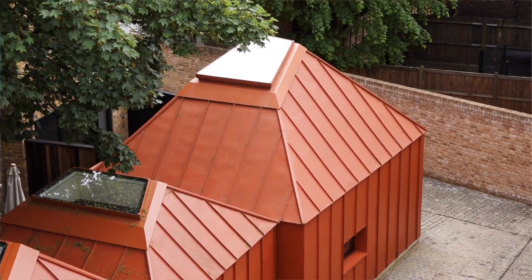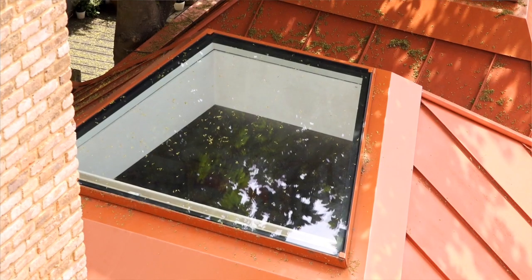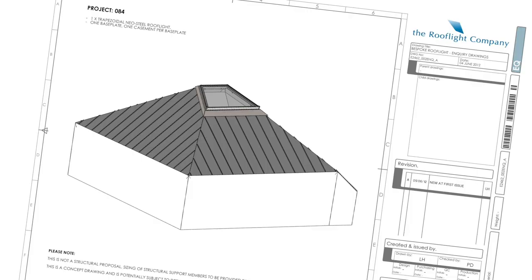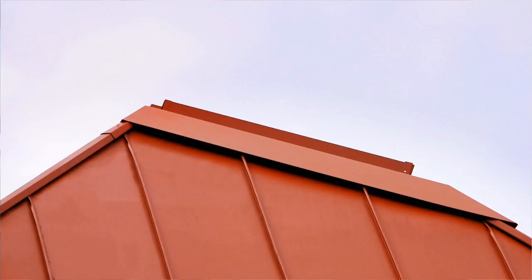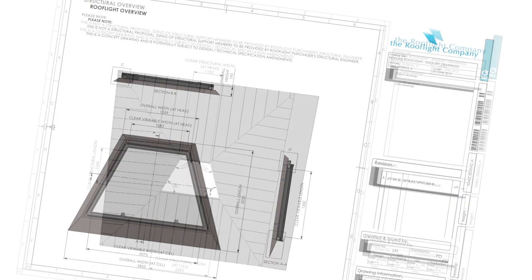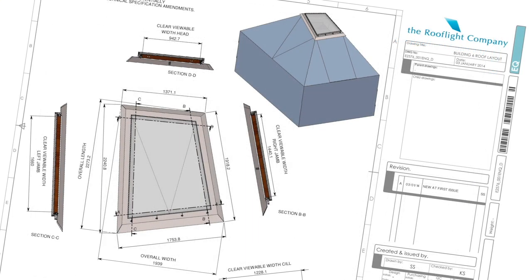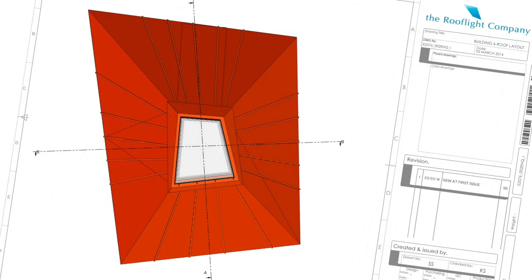The geometry of the building is incredibly complicated. Hardly anything is rectangular. We started having these trapezoid shapes by intersecting, sort of slicing off the top of the pyramids at an angle, and the pyramids themselves already not rectangular. So you had all these different trapezoid shapes. The Rooflight Company had all the 3D modeling of their system, and they could then quickly develop the trapezoid versions so that we had fairly good visualizations of what things would look like.